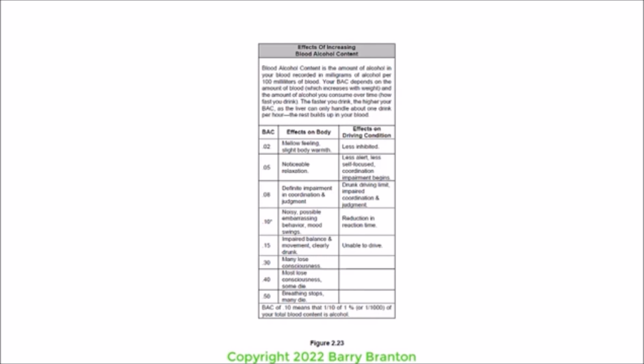The faster you drink, the higher your BAC, as the liver can only handle about 1 drink per hour. The rest builds up in your blood. BAC, 0.02. Effects on body, mellow feeling, slight body warmth. Effects on driving condition, less inhibited. BAC, 0.05. Effects on body, noticeable relaxation. Effects on driving condition, less alert, less self-focused, coordination impairment begins.